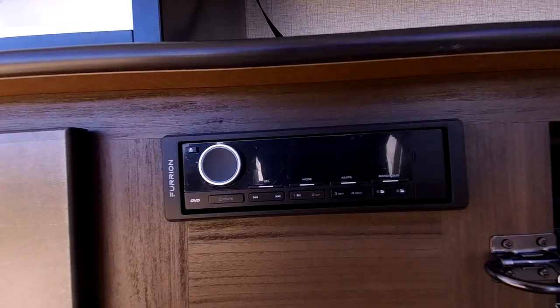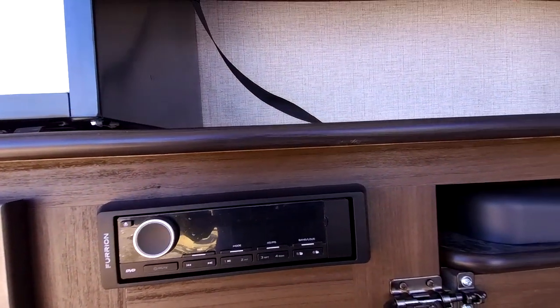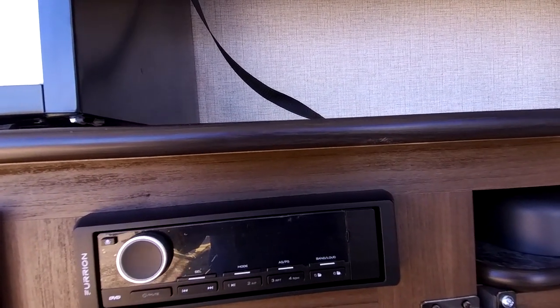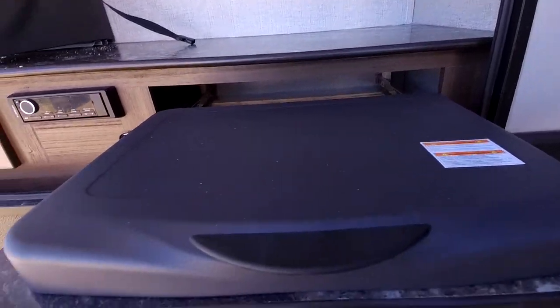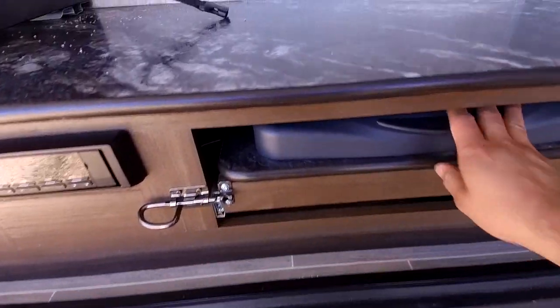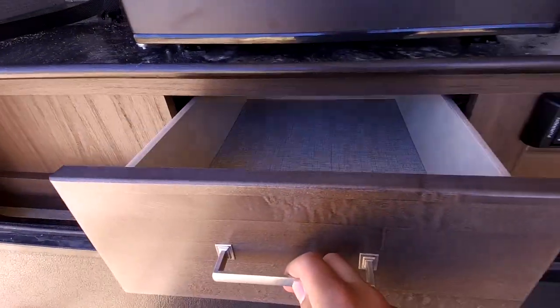So this is a multifunction radio. It is AM, FM, CD, DVD, and most likely it has Bluetooth. I haven't fired this one up, but most of them do have it nowadays. And you also have the 2-burner cooktop out here. This is propane, if you want to cook outside. And also you do have a little bit of storage right here as well.